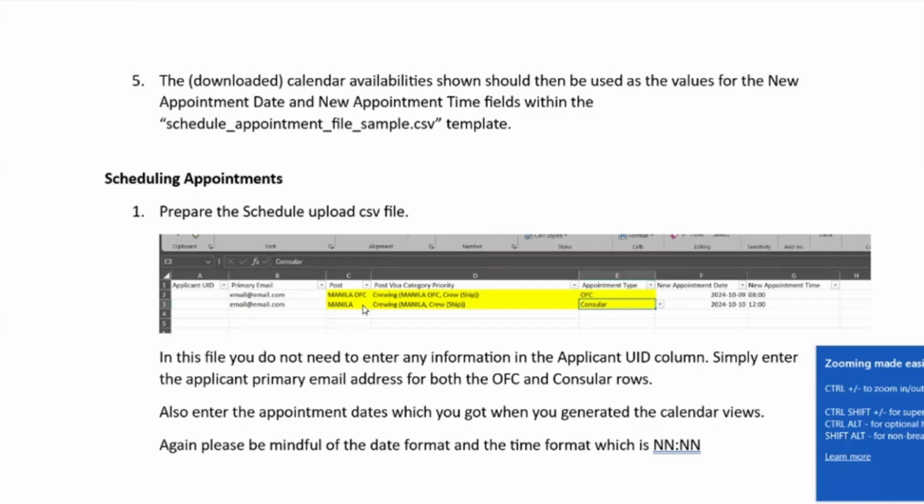It should always come before the consular appointment, as what you're looking at on your screens. If you mistakenly create the consular appointment before the OFC appointment, then you will encounter an error. It should always be the OFC appointment followed by the consular appointment.